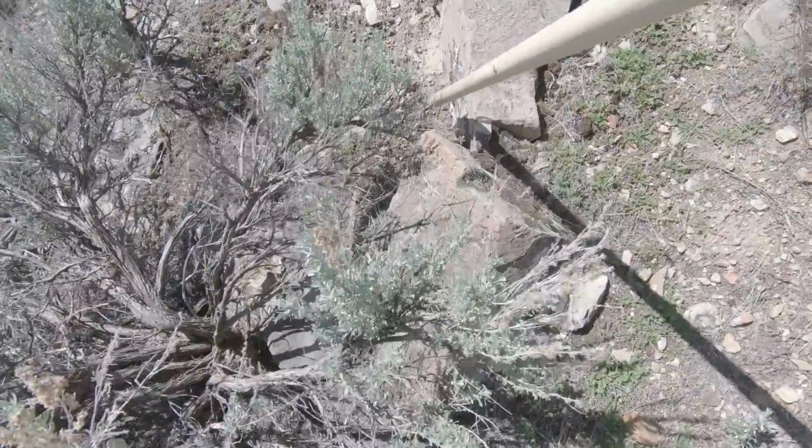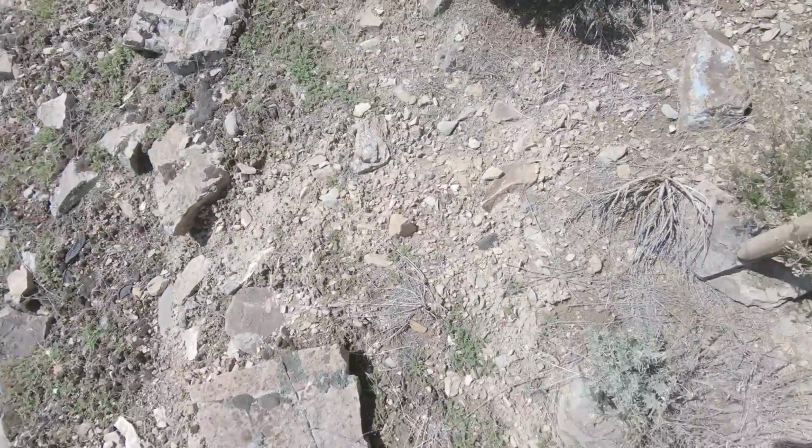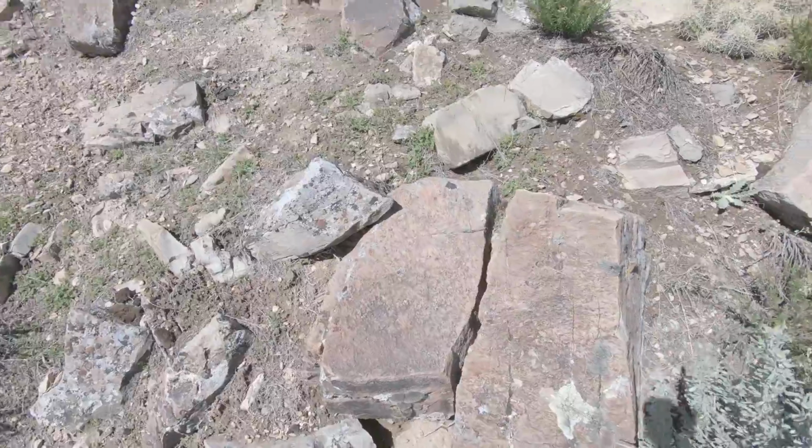Another fence lizard is right under here. They are out in numbers today. This is amazing. So our chances, I think, are fairly high. So let's keep tapping and looking.